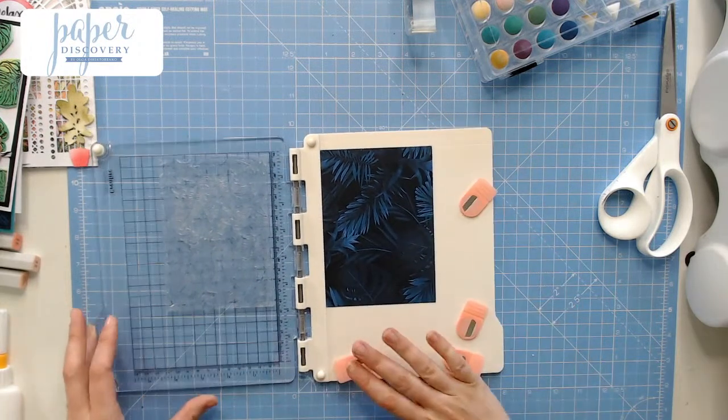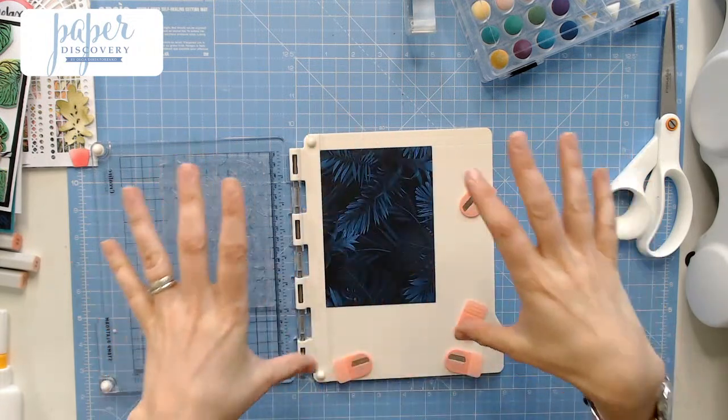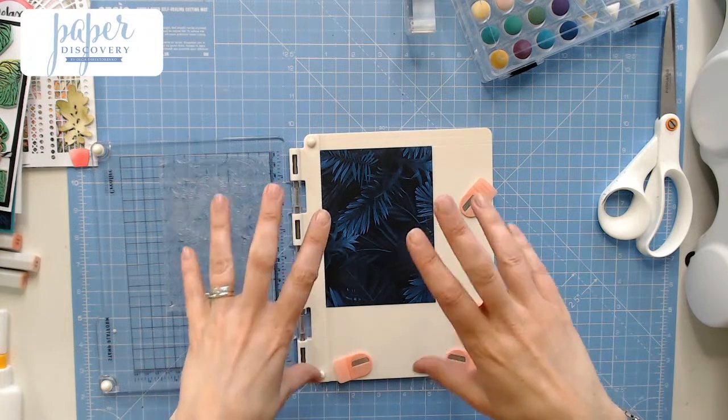So anti-static bag all over the paper. That's just because I have very greasy hands. I'm always putting hand cream on, not that you can tell because they're so dry, but it just means that any marks, any greasy marks or anything that are on there, that's not going to be affected when I start using my embossing powder.